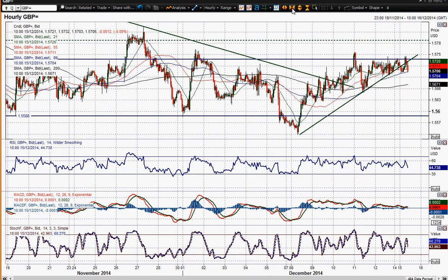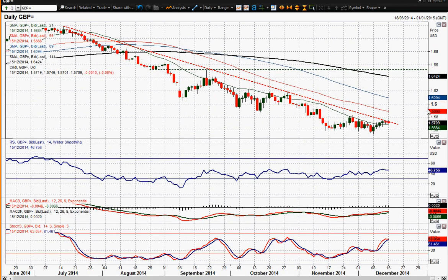And just consolidating really. So we'll wait and see how this one pans out, but I'm still of the belief that ultimately the dollar strength will come through. How it goes, I'm not entirely sure in the immediate term, because it is fairly neutral.